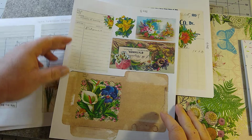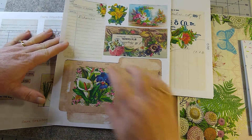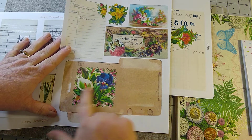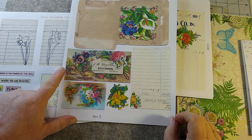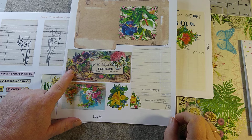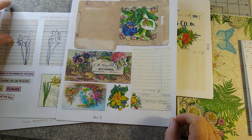Okay, day 5. Dear Julie has a library card here with the library pocket here, some ephemera here, and a J.B. Hazel stamp, I think that says. Stationer, 250 Court Street, Brooklyn. So that's pretty.